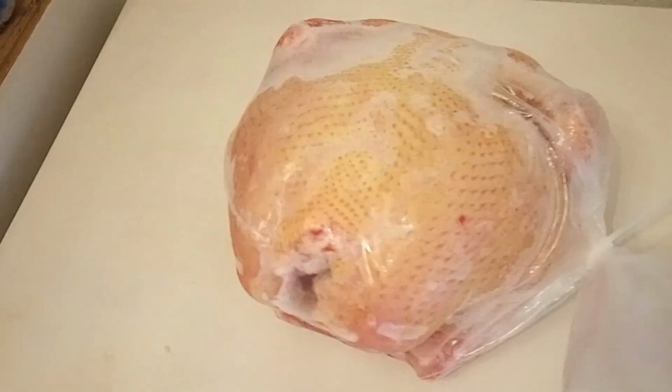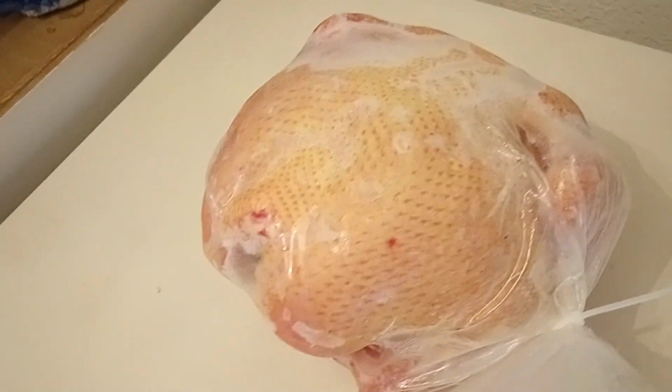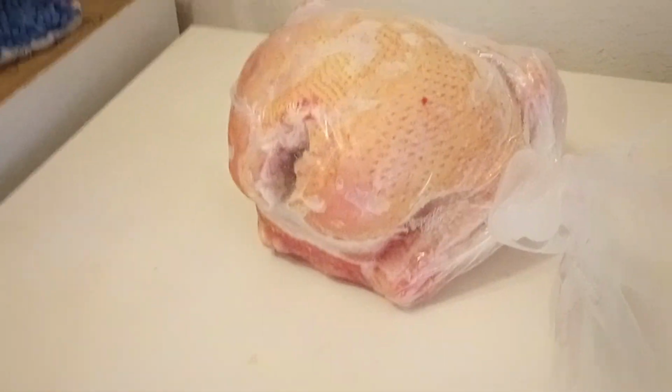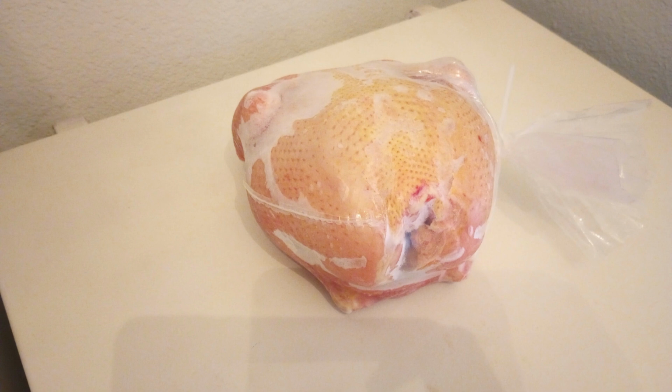Okay, so this is the finished product. This chicken is approximately 6 pounds-ish. And these will last us until next fall when we'll do another batch of meat chickens.